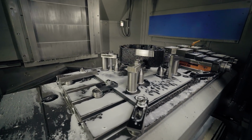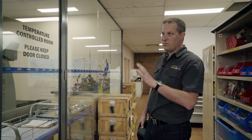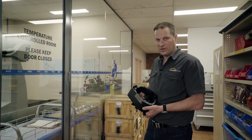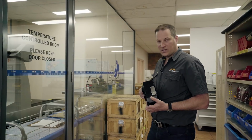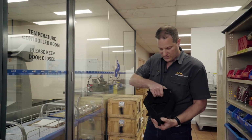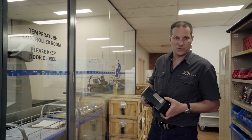An important part of the process in manufacturing at Marks 4 Drive is quality control. Here I've got a temperature controlled test room with a Brown & Sharp CMM or coordinate measuring machine, and here I have a Toyota Land Cruiser rear portal housing which has just come off the milling machine. As you can see, we've got one side that's machined, the other side is still unfinished, so it's just the first operation and we need to test it and make sure that it's correct.